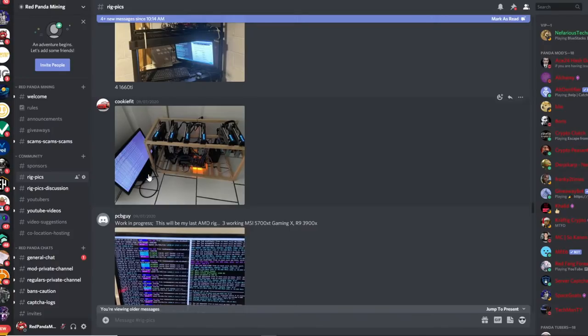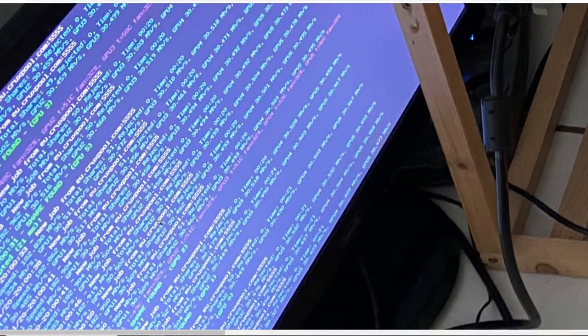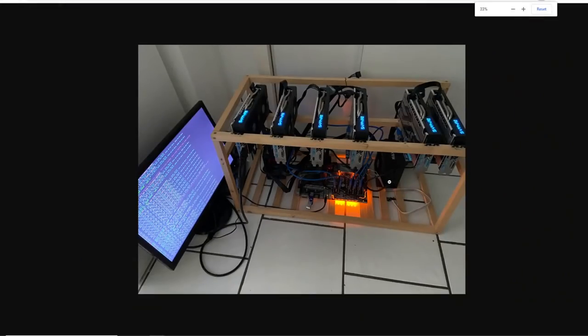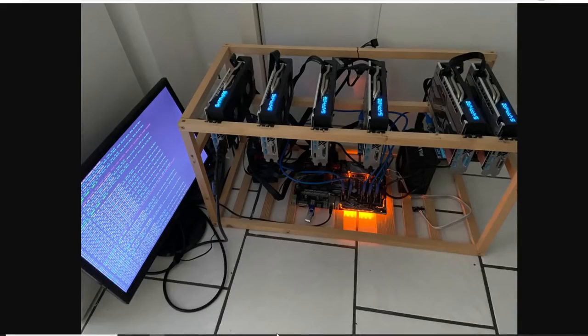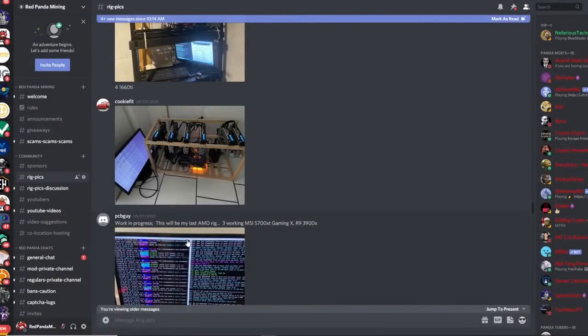Next up, we have Cookie Fit. Mr. Cookie Fit, what is this? Oh, yeah. Wooden mining frame with 6 RX 580 Nitros. Now, I'm not sure if these are 4GB or 8GB. Let's see. Probably the 8GB versions. He's getting 30 mega hash each card. Very nice. Looks good, man. Asus motherboard. Looks good. All right, Cookie Fit. Thank you so much for the pic.